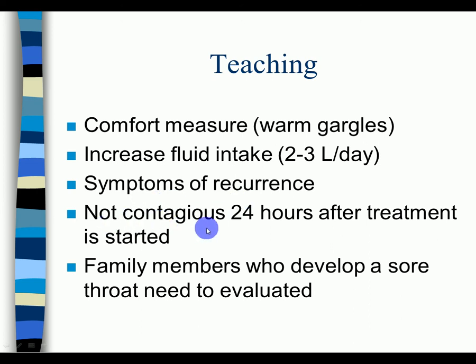It is not contagious 24 hours after treatment is started. You need to remember that. 24 hours after you give them antibiotics, they're no longer considered contagious. Family members who develop a sore throat also need to be evaluated and possibly treated.